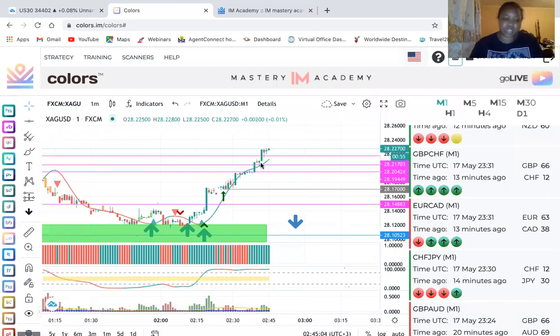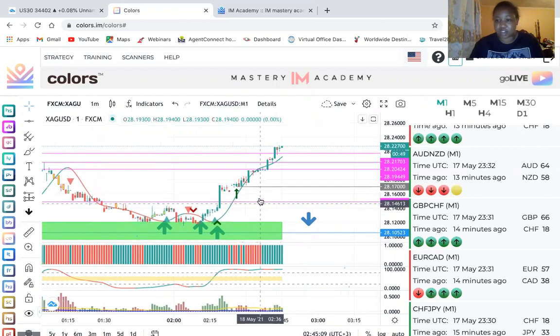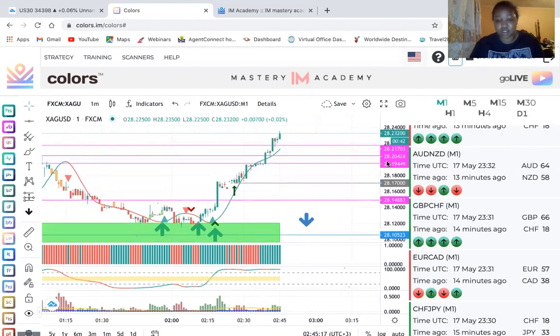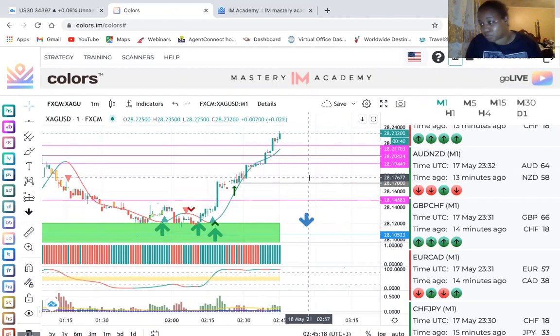But look at that, guys. Silver is still pushing up. We're still in silver, because I know some people don't close their profits and they're still in. Which pair are you looking at the moment? I'm looking at silver. Gold moved up nice. Okay. I wish I was still in.